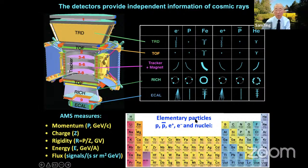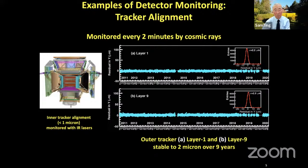We measure all the elementary particles as well as cosmic nuclei systematically from hydrogen to as high as we can. What we measure is the momentum, charge, rigidity, energy, and flux. During these 10 years, this detector is constantly monitored. Monitoring is carried out every 2 minutes by cosmic rays, and this is the stability of the first layer.